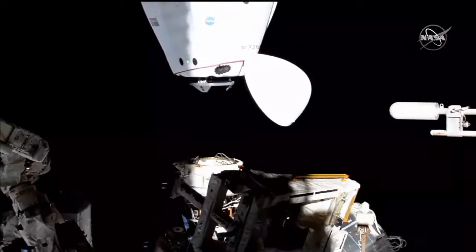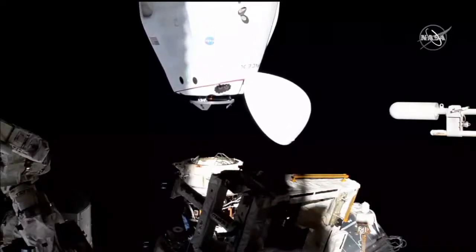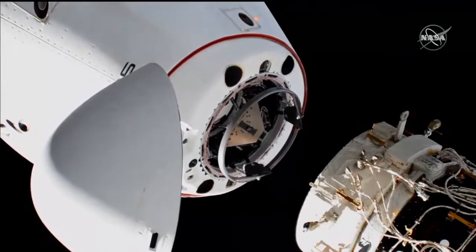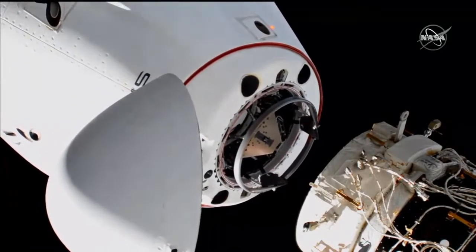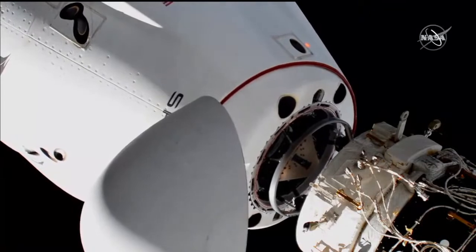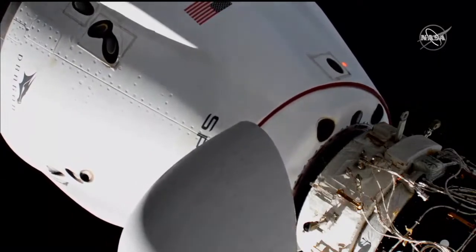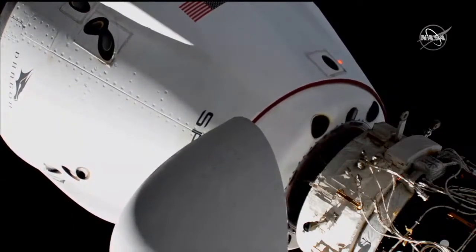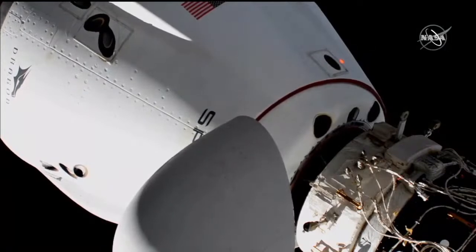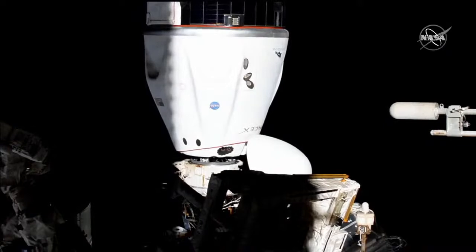Crew hands off point, 3 meters in closing. Hands off. Copy, hands off. Soft capture confirmed. Copy, soft capture confirmed.